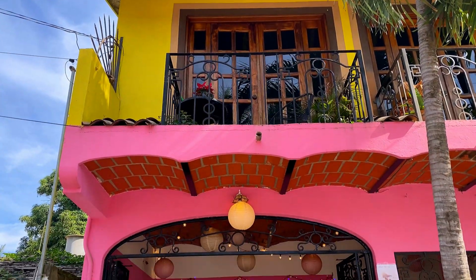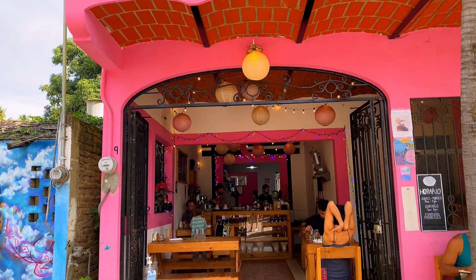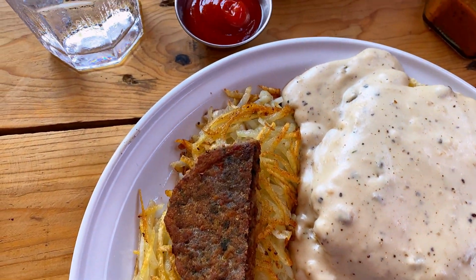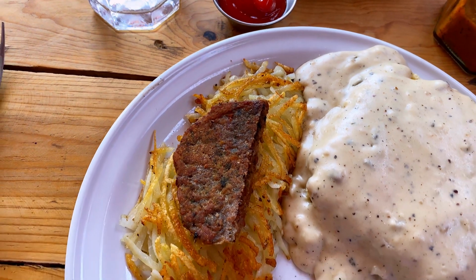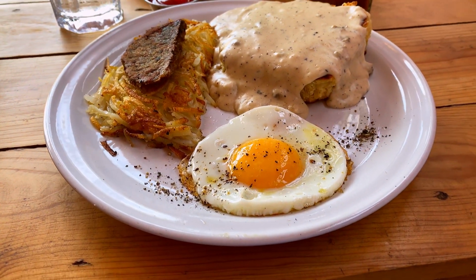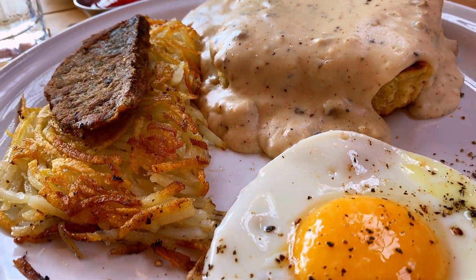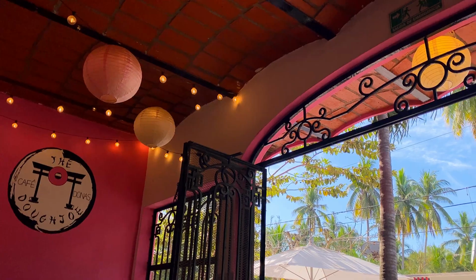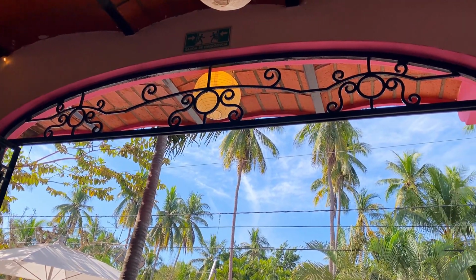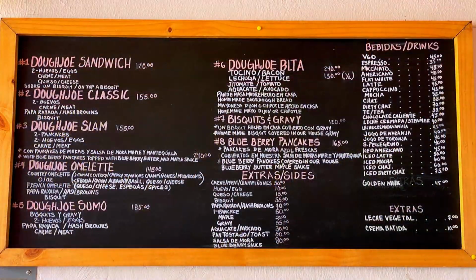Make sure to check out the dojo for a hearty breakfast and yummy donuts. We tried the number 5 Dojo Sumo from the menu, and it was delicious. What you see here is actually half of the order. The portion was very large, and we decided to share it. So, breakfast and beverages for two cost us around 15 US dollars. I took a photo of the menu for you to check out what else they serve, as well as the prices for each item.